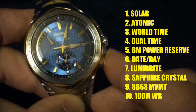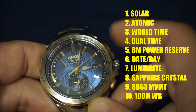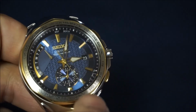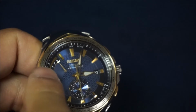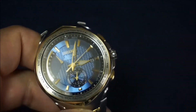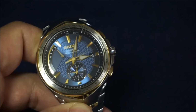These buttons right here, if you push this button, is it this one? There we go. So this top button right here will point to either the Y standing for yes, or the N right there standing for no. So if it points to yes, like you saw my second hand did right there, it means that yes, it did sync up with the radio tower today, within the last 24 hours.